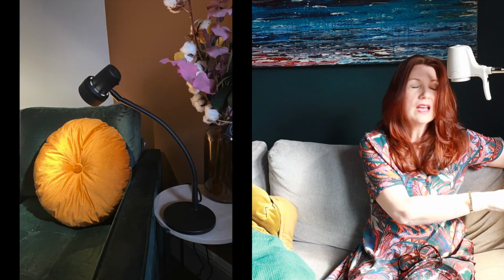And that's the one that I keep in my sewing room. I have mine, it's a desk light, next to my comfy chair there, and I use that one when I'm unpicking. Ugh, who likes unpicking? Nobody.